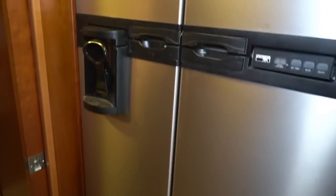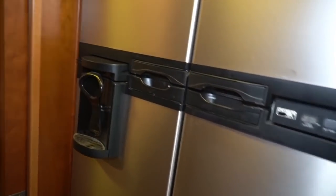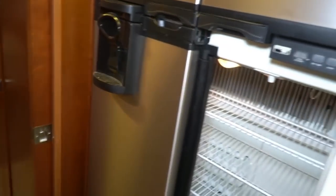Got the 12 cubic foot. This is the Norcold. It's got the water dispenser on the door. It does have one little ding right here, but it's not busted through or anything. It's just got a little ding. I mean, that's as nice as this coach is. I'd never forget, it's still 2006. It's 14 years old.